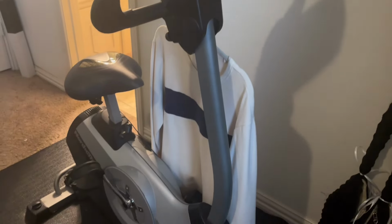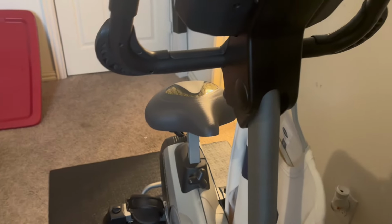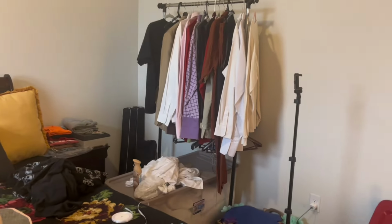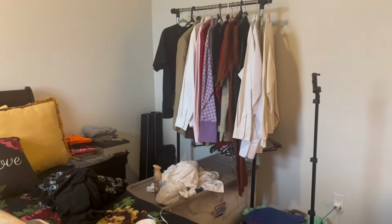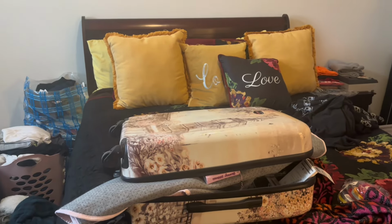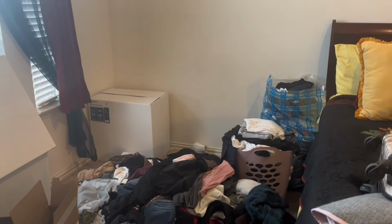I also have an elliptical in my room, which is very inconvenient because the room itself isn't necessarily small, but it's not the biggest room, so having a bed right in the middle and an elliptical right here is so annoying. So I really want to move this bed into the corner and get rid of this little corner area first. Also decorate my bedding as well because I don't like this bedding at all. And that's going to be the plan for today.